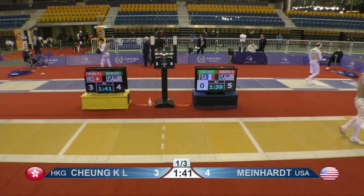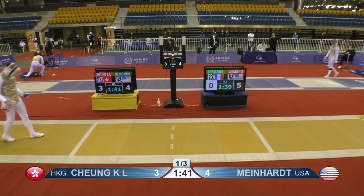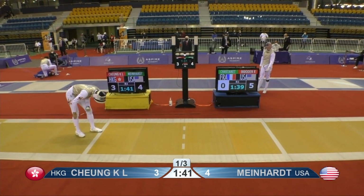Interesting. If I heard the call correctly, it's attack from the right, no. Attack from the left, no, and then... Or attack from the right, no. Counterattack left, no. Remise from the right arrives? I don't know about that.